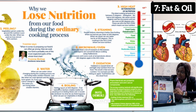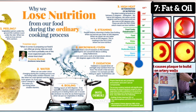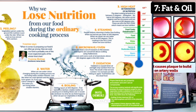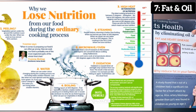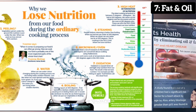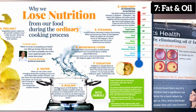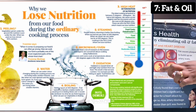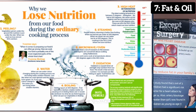Now have a closer look at this picture. As a baby, this is what a heart looks like. With more and more fat and oil, it moves from this position and it goes to that position. You can see that the actual walls are beginning to clog up. With more and more fat and oil, it gets to that position, and then to that position. At these two positions, it's a very critical situation and nothing can be done.